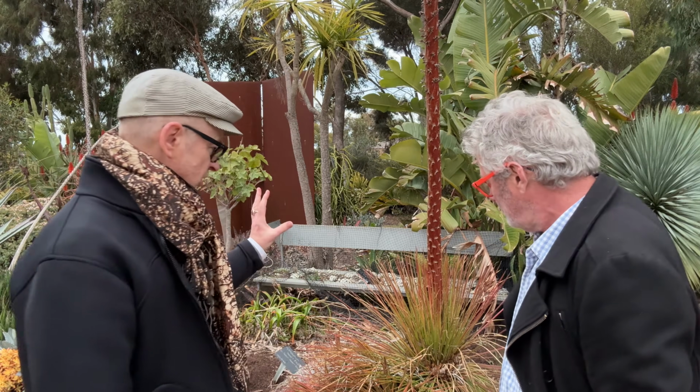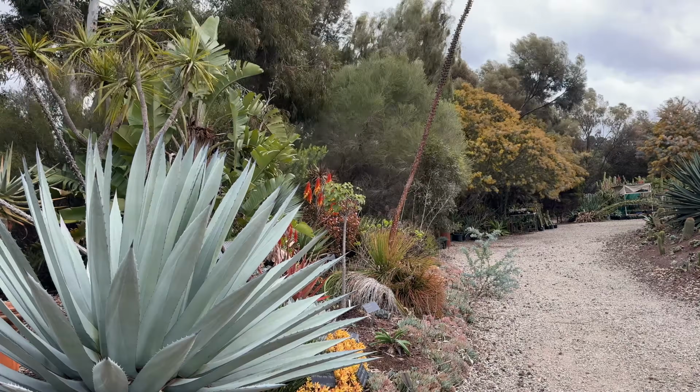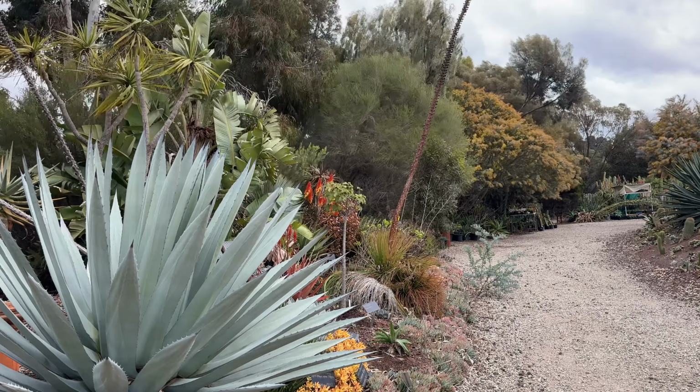Yep. And it looks very different to the other agaves that we've seen. It's actually much finer. It looks a little bit like the Australian Xanthorrhoea, a grassy type of thing. Yeah, it does.